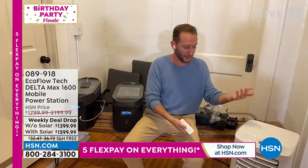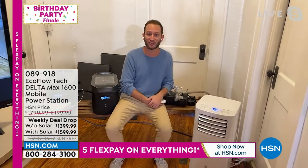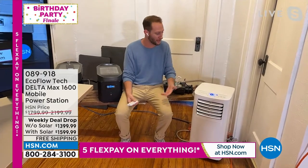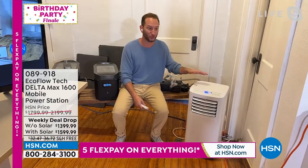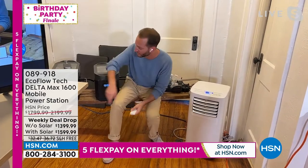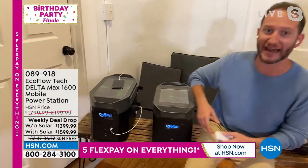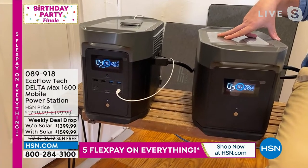And I love showing this because I think it really shows the power. A portable AC unit, a window AC unit. This could be campers, apartments, condos, whatever it might be. I want to make sure I'm staying cool, not just with a fan, but actually real cool air set to 72 degrees, showing me roughly 4 hours right here. So 8 hours combined with my Delta Max 1600 and my extra battery.